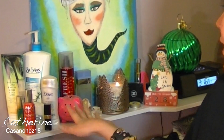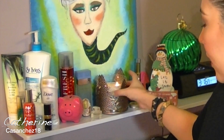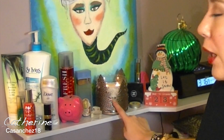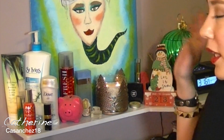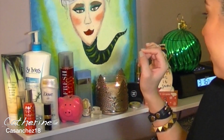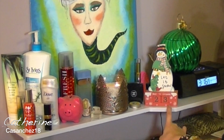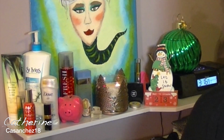Oh, big update. I hope you guys like my background here. I tried to make it a little bit festive, so I put my little tree Christmas candle holder. I have a winter candle back here by Bath & Body Works. I really love these little cases here. They really make the candle look festive. I love the smell of this winter candle by Bath & Body Works. It smells super duper good. I also have my 23 days till Christmas little countdown calendar, and then my big old ornament back there. So I try to make it a little bit festive for you guys. I know some people have a whole tree in their background, but this is just what works for me.